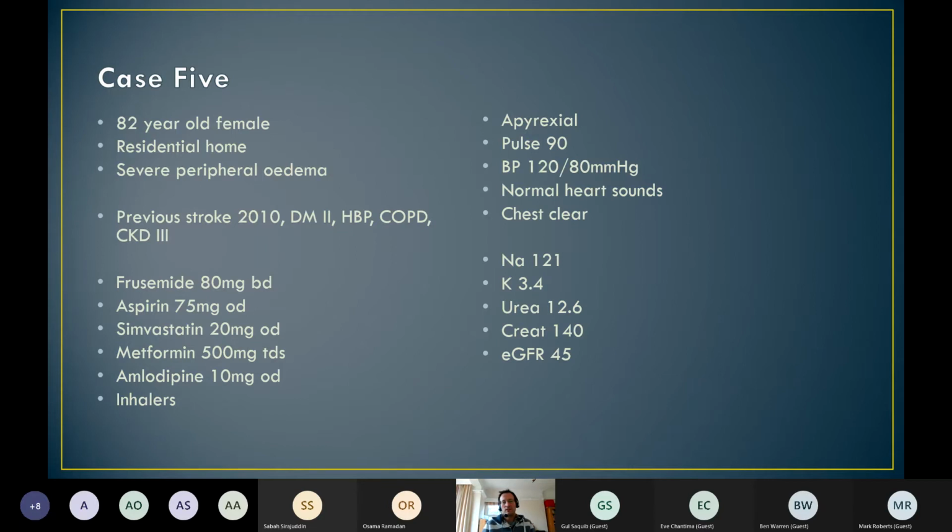She's on quite a bit of furosemide, 80 twice a day. She's also on aspirin and simvastatin, metformin, amlodipine, 10 milligrams once a day, and some inhalers. Now she's apyrexial and heart rate of 90, blood pressure's 120/80, normal heart sounds. So she's all right clinically. She's reasonably stable.